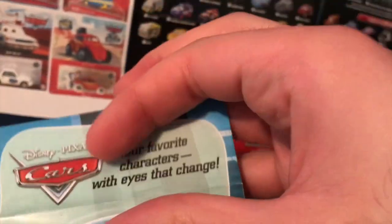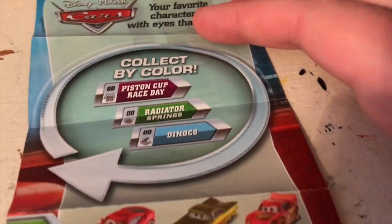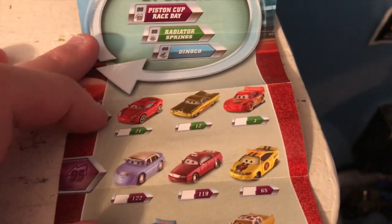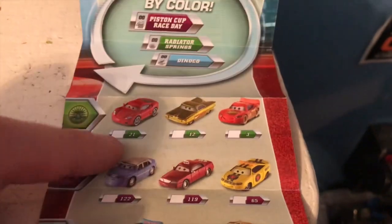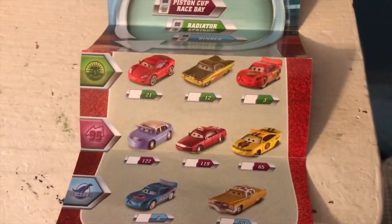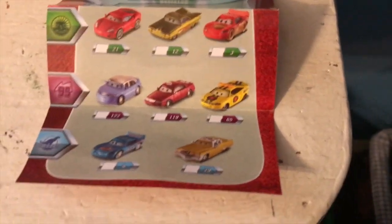Your favorite Cars characters with eyes that change. Collect by color. Piston Cup Race Day, Radiator Springs, and Dynaco. Yeah, this is the same. Oh no, it's not. Oh, look at this. One of these came with J Limo. My lenticular J Limo, and that features different cars. Very nice. All right, so we have Ferrari F430, who was number 21 in the series, Yellow Ramon, who was number 12, and Dirt Track McQueen, who was number 3. So many lenticulars out there to collect, and so many of us just like to act like they don't exist.